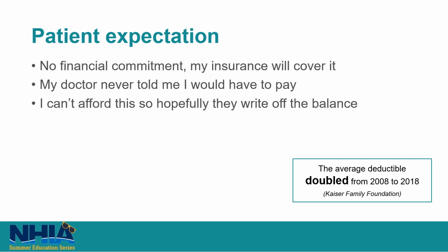My doctor didn't say anything about me having to pay anything, or my doctor told me I wouldn't have to pay anything, or I can't afford this, and so hopefully there will be a charity waiver or a write-off. I think those are just standard patient expectations. We as a healthcare unit have taught patients not to pay their first bill. I mean, it is what it is. We all believe that insurance is going to cover it, and so we've not needed to provide a payment up front.